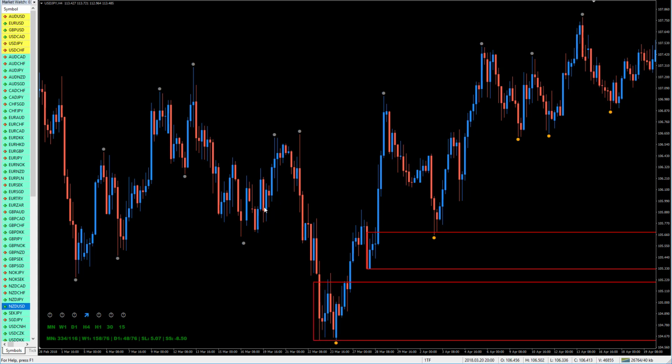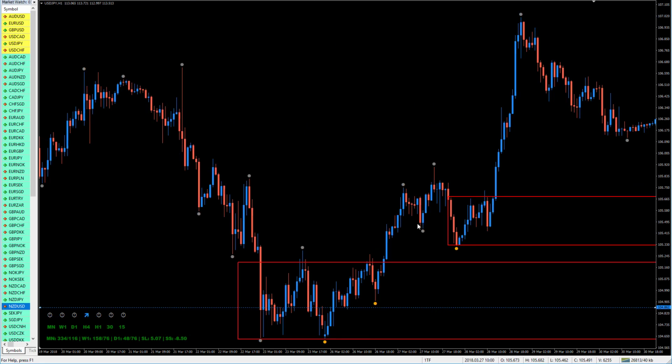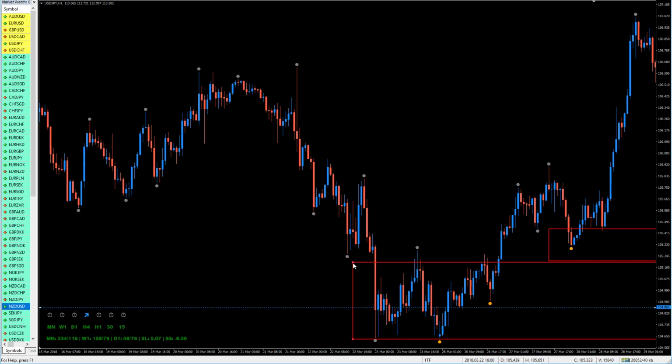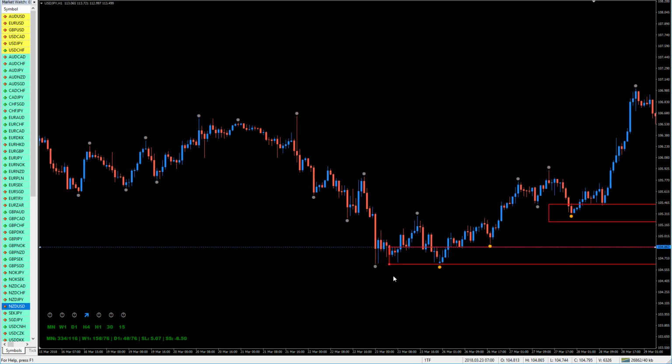But in here, we have a pullback to here, and essentially a pullback to here. Price went up, came down, and then went up like so. So we need to go smaller to have a look. Good, so you can see this one here, pull back to here, double up like that. That's what we have here. And here we have pullbacks down to this level here, which is pretty clear. So we can actually adjust that to this. Double that up for your stop. Cool. So that's what we have for these two.